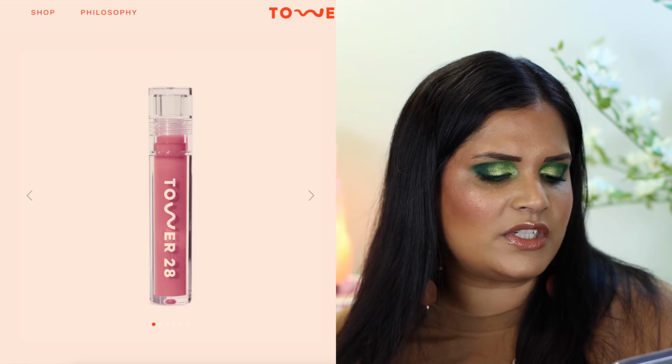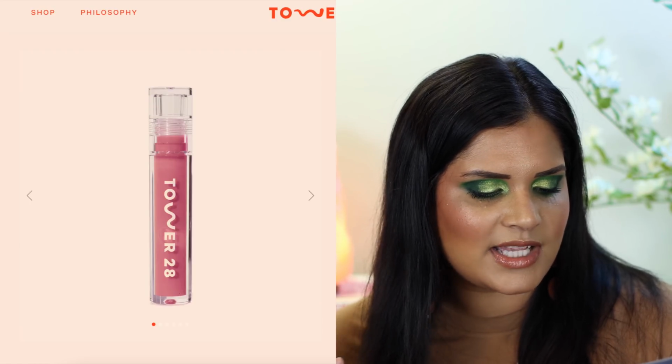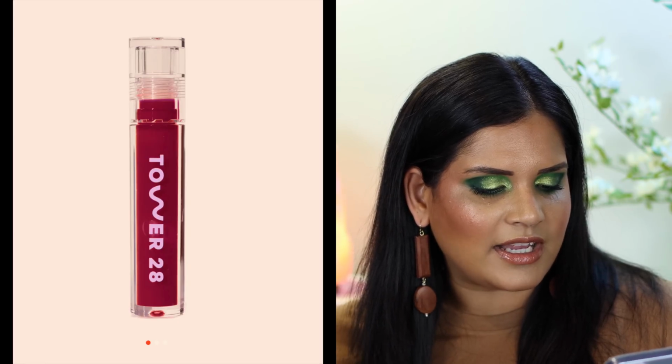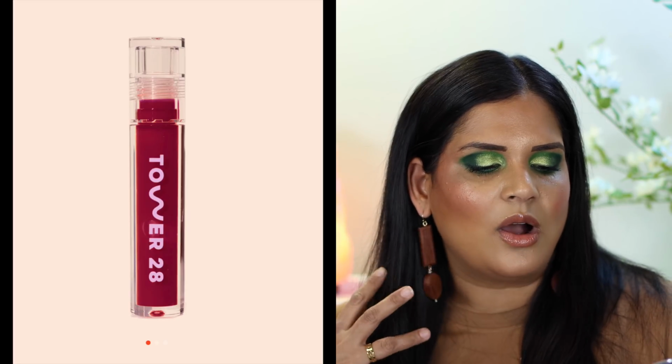There's these new shades of the Tower 28 Beauty Shine On Jelly Lip Glosses. You guys know I have pretty much every single shade, and now they launched a shade called Pistachio, which is a semi-sheer milky rosy pink, which looks super cute. It's like a mauve pink shade. And then they have a shade called Wild, which is like a sheer raspberry kind of shade. So it'll give you that really nice popsicle lip effect. Oh my gosh, so gorgeous. I don't need it, but I kind of want it.